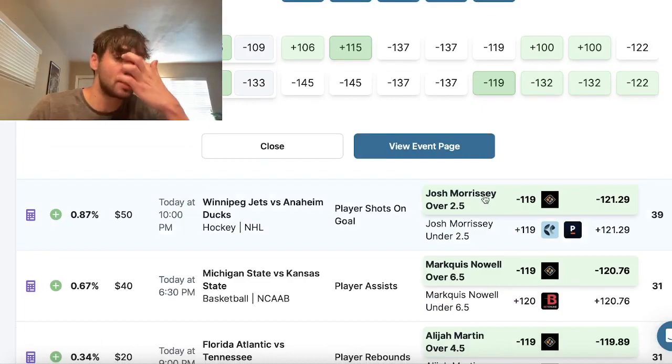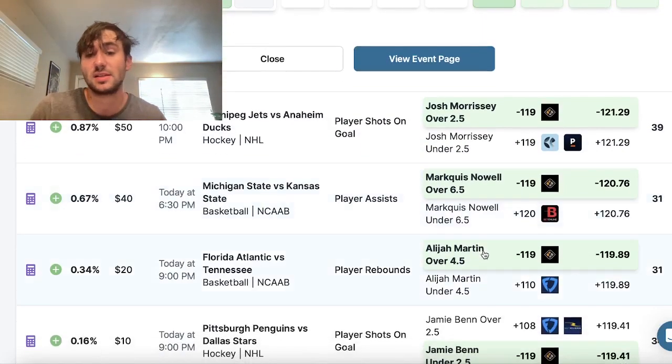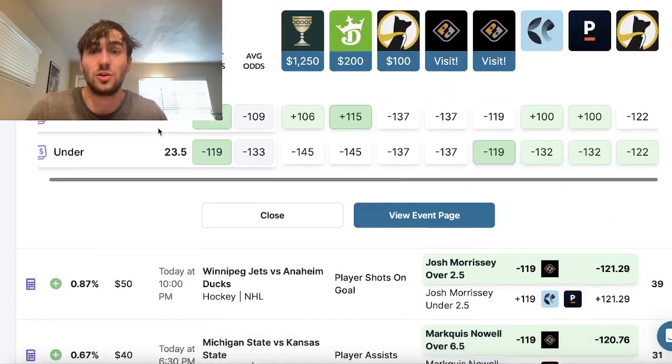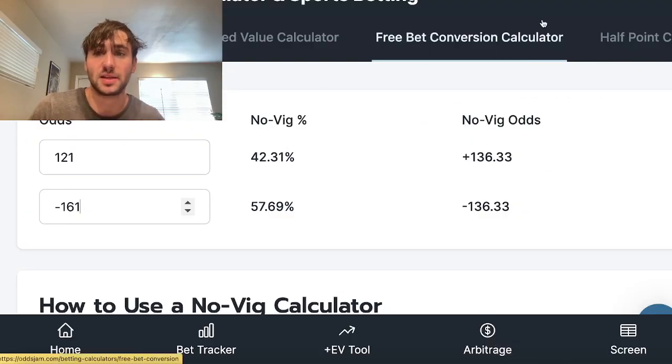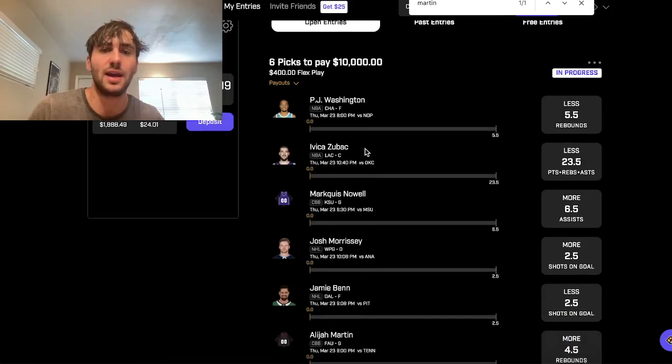Then we have Josh Morrissey, over 2.5 shots on goal. Noel, over 6.5 assists. Martin, over 4.5 rebounds. Jamie Benn, under 2.5 shots on goal. Sure, it's the worst play, but again, I'm not going to play a 2-pick power play with just the 2 top plays because all my advantage goes away. So I took these 4 additional picks. I put my own money, I ride with you guys on literally any pick I give out.